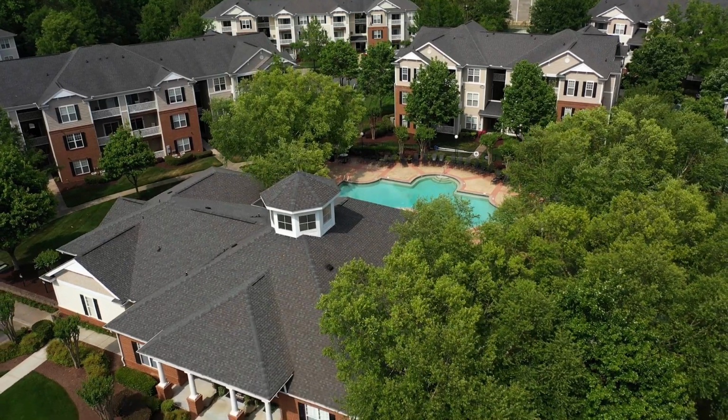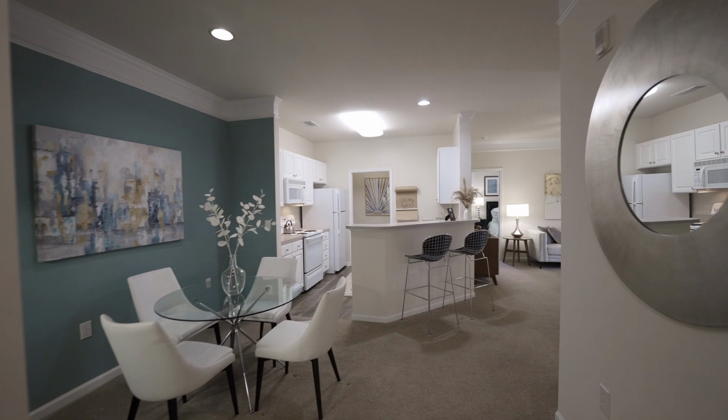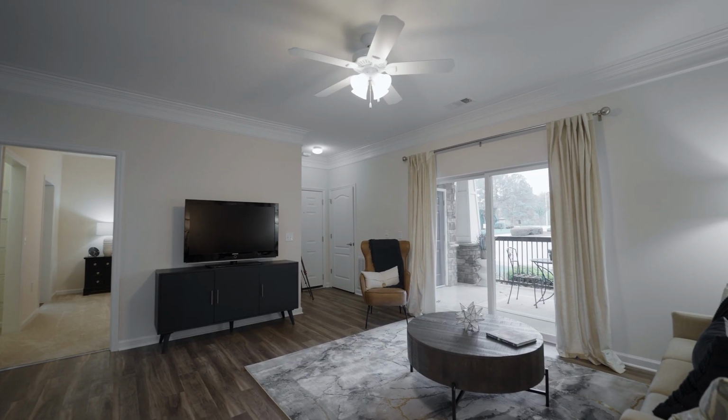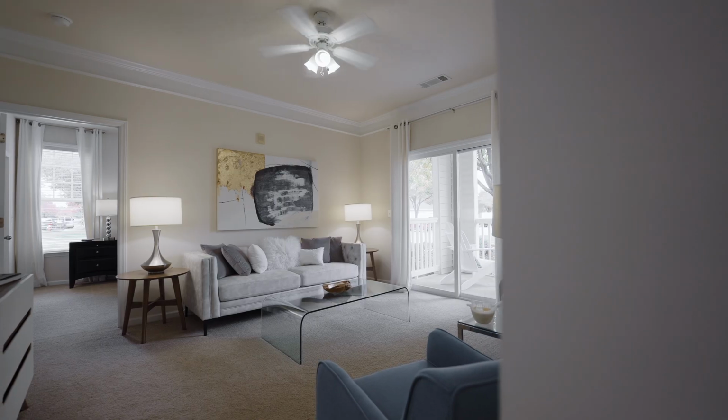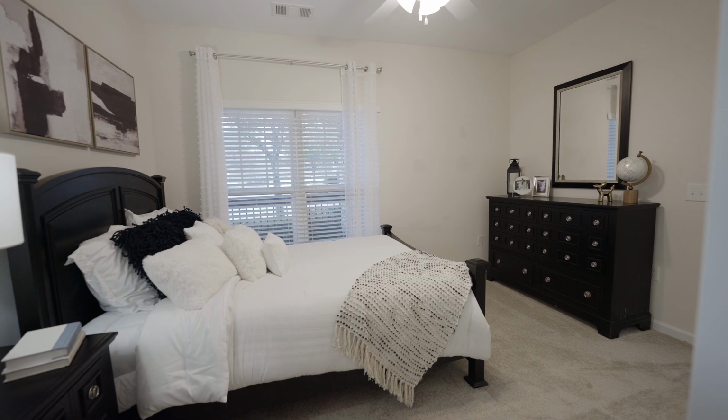What about your home? Well, Abberly Place offers 16 pet-friendly floor plans from 1 bedrooms to 3 bedrooms, ranging from 723 square feet to 1,380 square feet. Our apartments can easily accommodate any lifestyle.